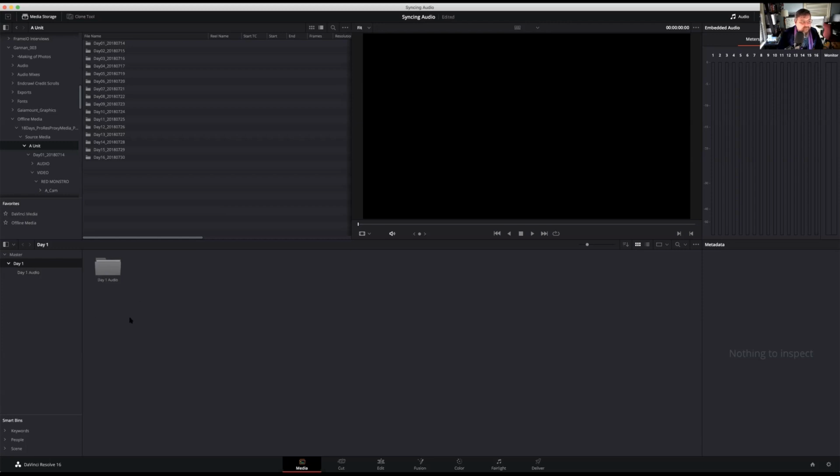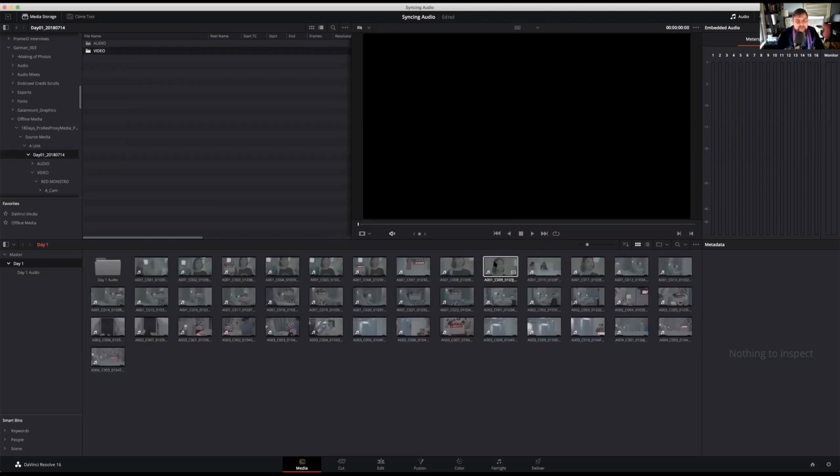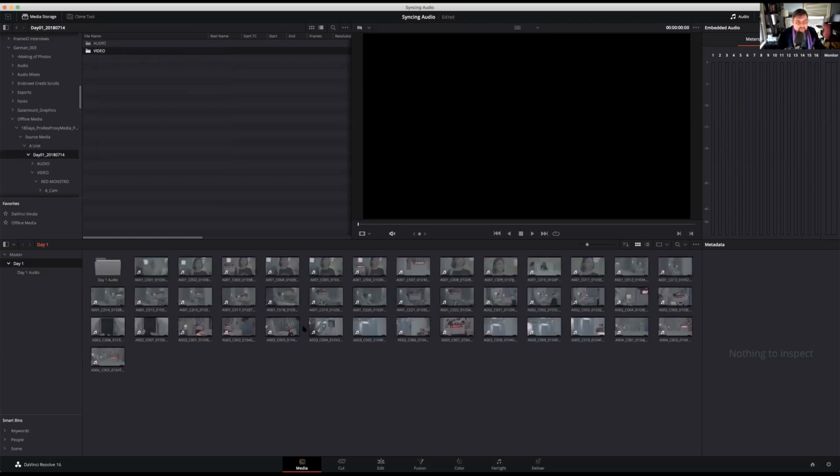So then what I'm going to do is open up day one, and drag the whole video folder into here. And when I do that, first it's going to say, hey, it's a different frame rate. Okay, change it. Resolve automatically imports every single clip in every single subfolder into this one bin. It's really nice. Now I can do the same thing if I undo by right-clicking and choosing add folder and subfolders into media pool. Does the same thing. I just like drag and drop because it's fun.